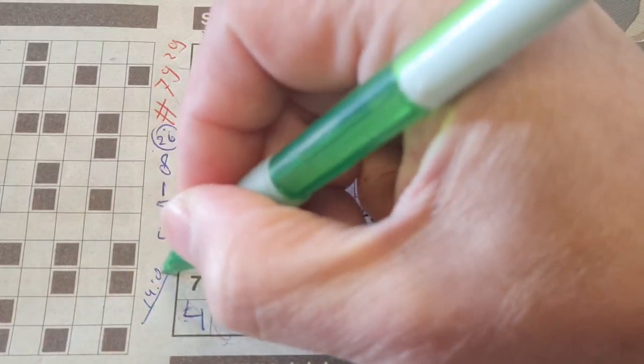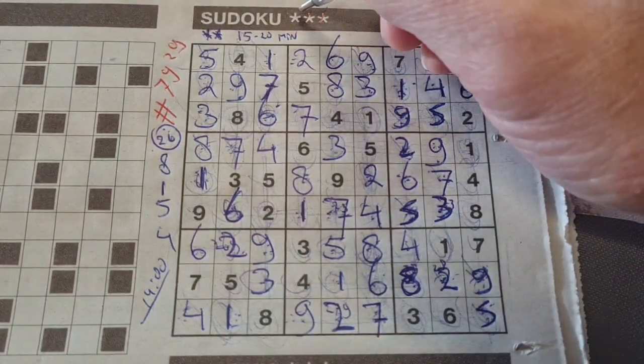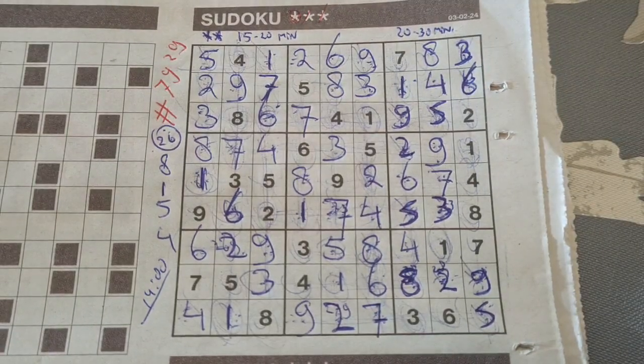Finish in 14 minutes. Wow. We solved it again. 3 stars? No. 2 stars? No. Let me give this 1 star. I'm faster than 15 minutes, so I'm well pleased with the time.